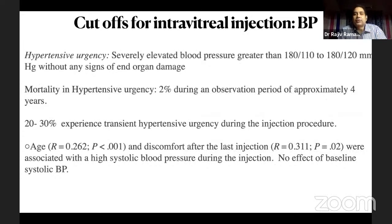As far as cutoffs for injection, we must realize this term called hypertensive urgency, where the BP is elevated, 180 by 110 to 180 by 120, without any signs of end organ damage. Why is it important to realize this definition? Because 2% of them die within 4 years. So that's something you want to avoid.